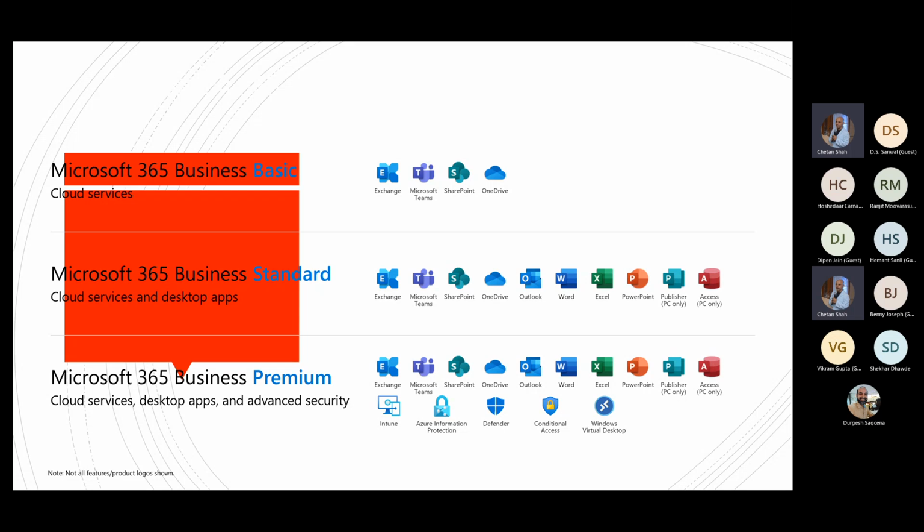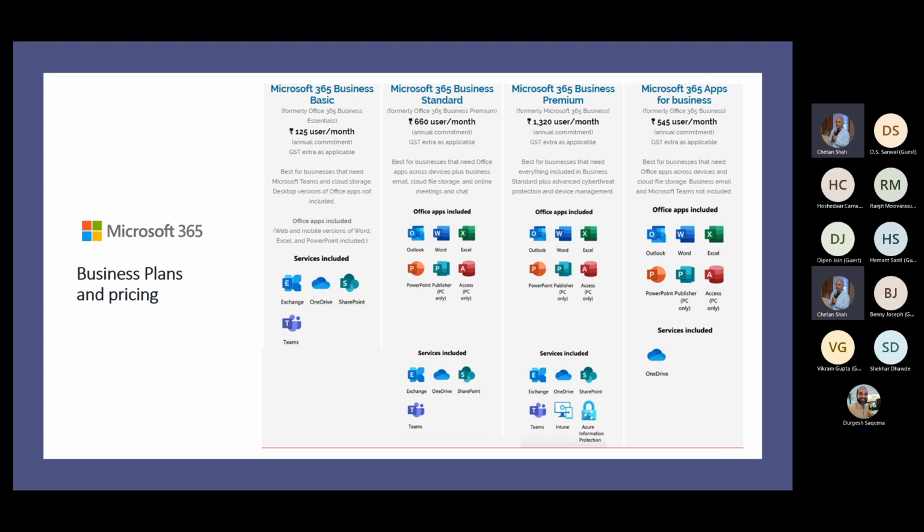And then you have the Premium plan, where you have all the features of Standard, plus you have a lot of security features built in, where you have Defender, you have ATP, you have management control built in, and you have a 100 GB mailbox as well. So Microsoft 365 Premium has got best in class features for everybody.